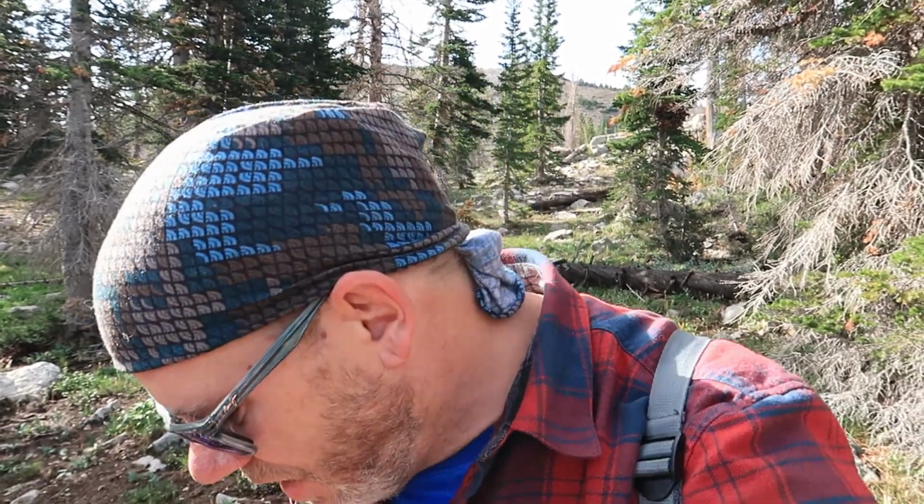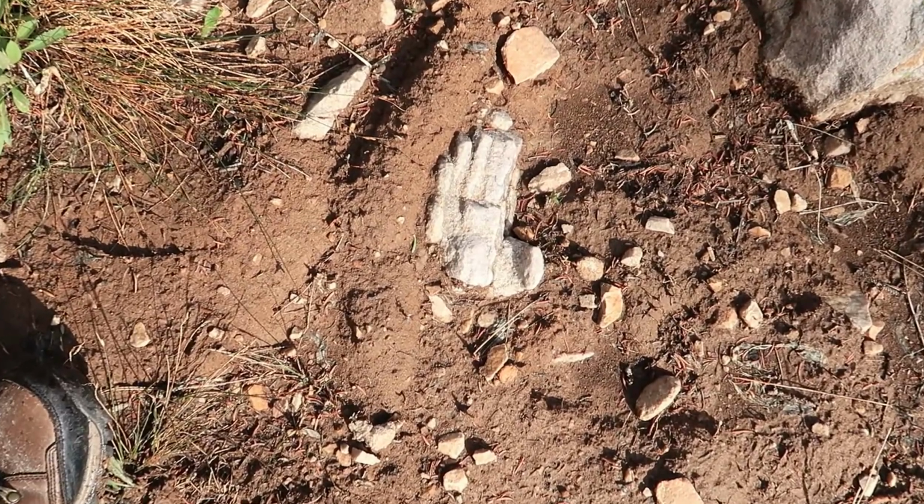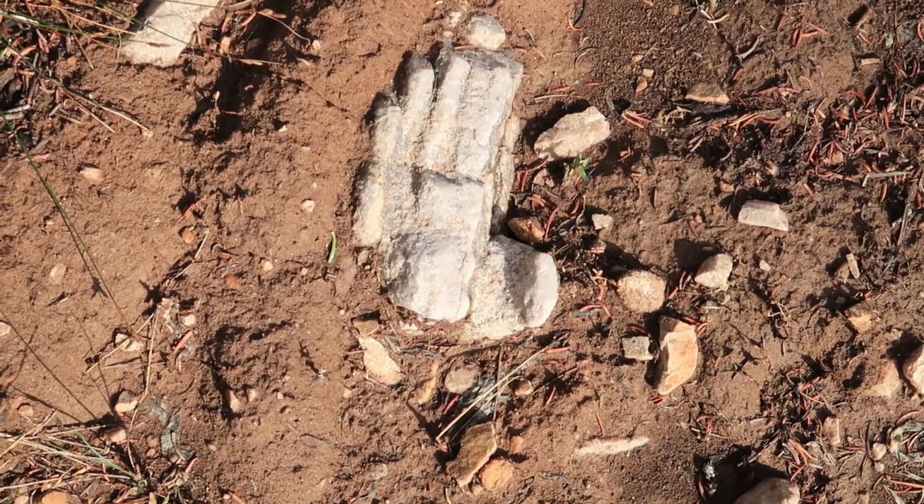Some kind of bird going nuts over there. Look at this rock. It looks like a hand with the thumb. Look at that. It's waving at us. His thumb is even sticking up. Like that.